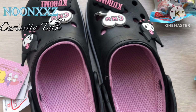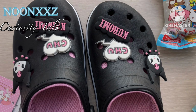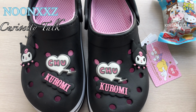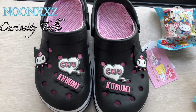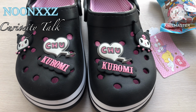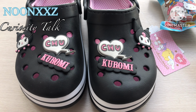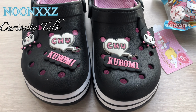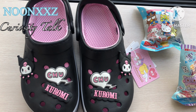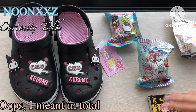Oh, okay. And lastly, we got this cute pair of shoes. I don't think we could find this in the States. How much was this? $2. I don't know, 2,000 yen or 200 yen? Not 2,000. I forgot. I think all of these in total was 2,000. Everything was 2,000, not this. I think these are all like 2,000.